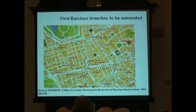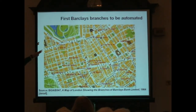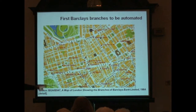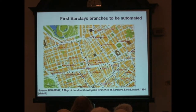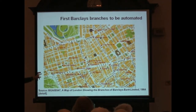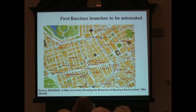So that's the number one computer centre up there, number one marked. These are the first three branches to be automated. That's Cavendish Square there, Oxford Street. It's 1,000 feet, so these are fairly close. All these things in red are Barclays branches, so you can see there's quite a few in a smaller area there. But these were chosen as the first three to be automated, basically one a month to start off with. And there were various reasons.